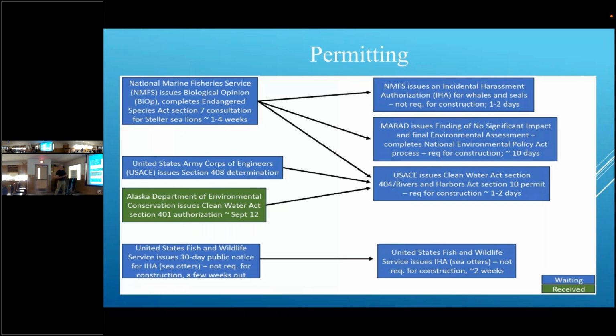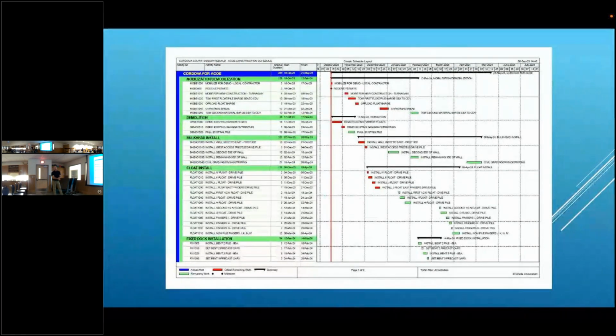Permitting. Next slide, please. I knew this one wouldn't come out great. This is our overall timeline. It's a Gantt bar chart. It's pretty brutal, but it talks about all the different things we're doing: mobilization, demolition, bulkhead install, the civil engineering side of things on Nickoloff Way, float install, all the different floats, and the fixed dock installation. So it goes from mid-October all the way out into the June timeframe.